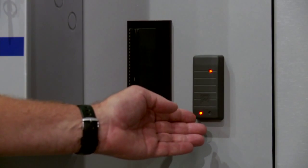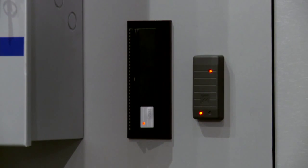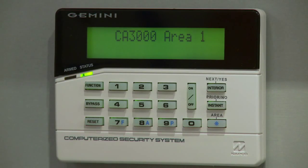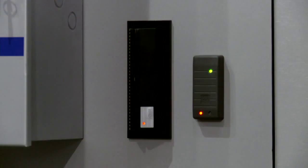And now to disarm, it's as simple as just a single tap to disarm the system through the Napco integration. It will now let me know that it is disarming the system. Once it is disarmed, we can now present my badge again for entry into the doors.